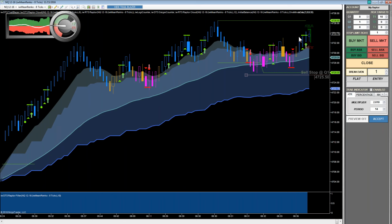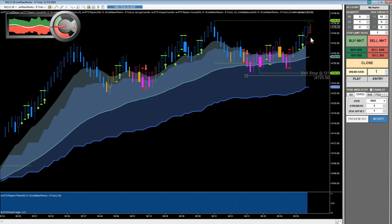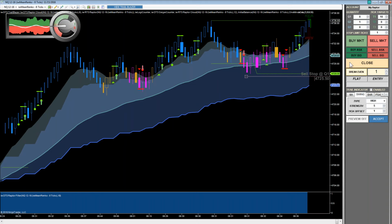In fact, we are producing a double pullback here, which is a continuation signal. If you're looking to take this double pullback, in fact, you could. We essentially have the market kind of pinched here at the moment. I would wait for a second push entry opportunity. And maybe I waited a little bit too long on that one. Okay, so I'm going to scrub that trade.